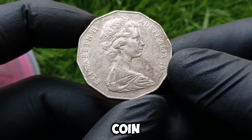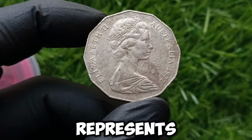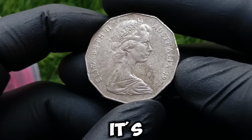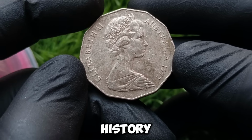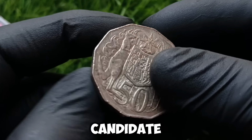What makes this coin so promising is its place in Australian coinage history. It represents an era of economic evolution and cultural pride. It's not just a coin, it's a piece of Australia's story. Every collector wants to own a part of that history, and the 1972 50-cent piece is a perfect candidate.